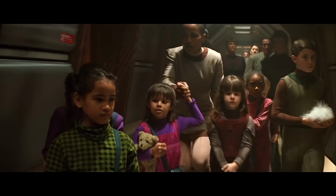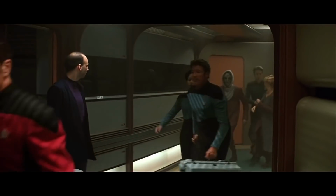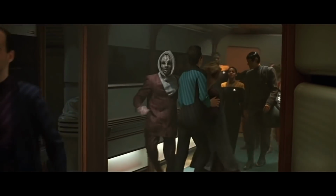But instead, Geordi let these innocent children be subjected to poisonous gases leaking out of that thing for a full 5 minutes. Starship separation in 5 minutes.